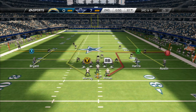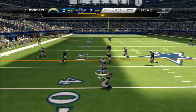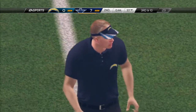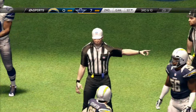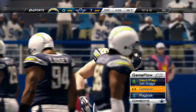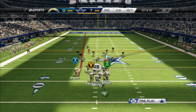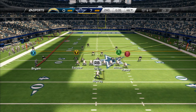Witten's playing out of position in the backfield here. Got a flag down here. Third down and 10. Looks to his left. The tackle's going to be made, but he's beyond the first down marker. Offside defense. They'll decline the penalty and let the play stand. Able to move the chains after that penalty.